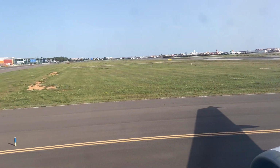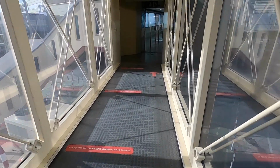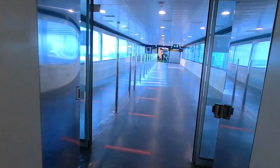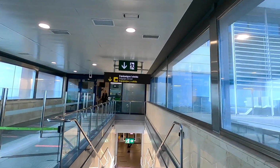And welcome to Valencia Airport. We have landed at 6 o'clock p.m. local time. We only have hand luggage, so we don't have to go to baggage claim.